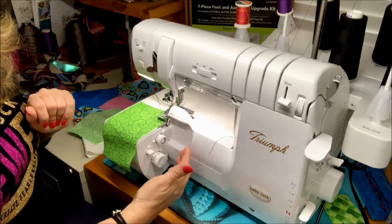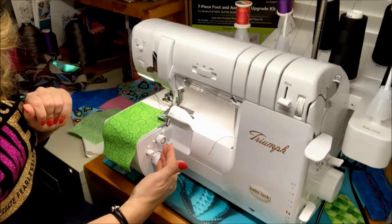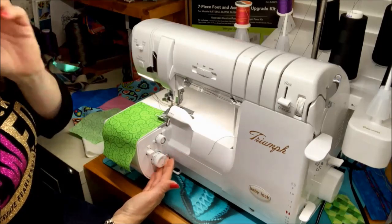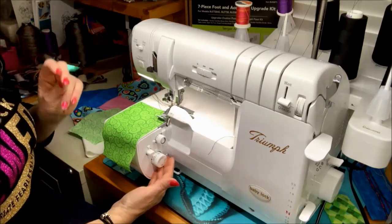So 1 to 4 is our stitch length of a standard setting and also of our rolled hem setting. So I'll show you a rolled hem here in just a second because it's super, super easy.